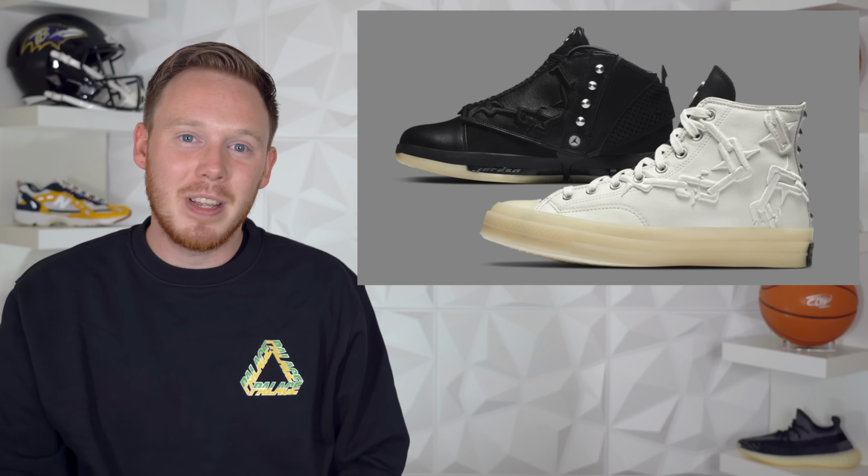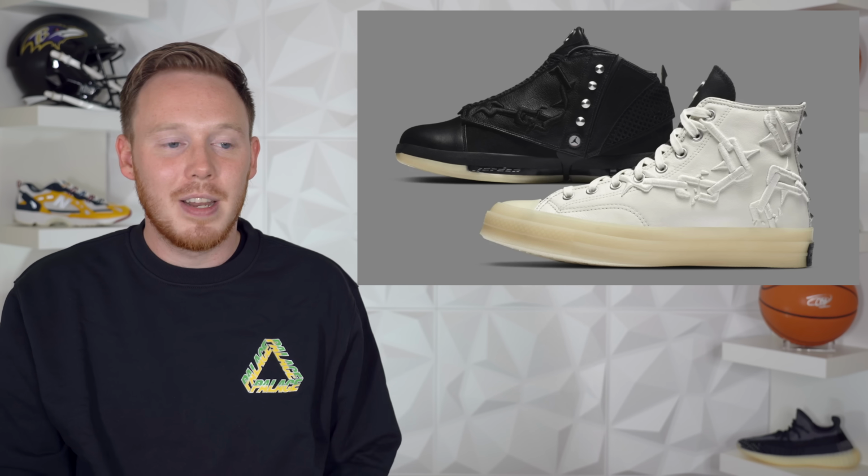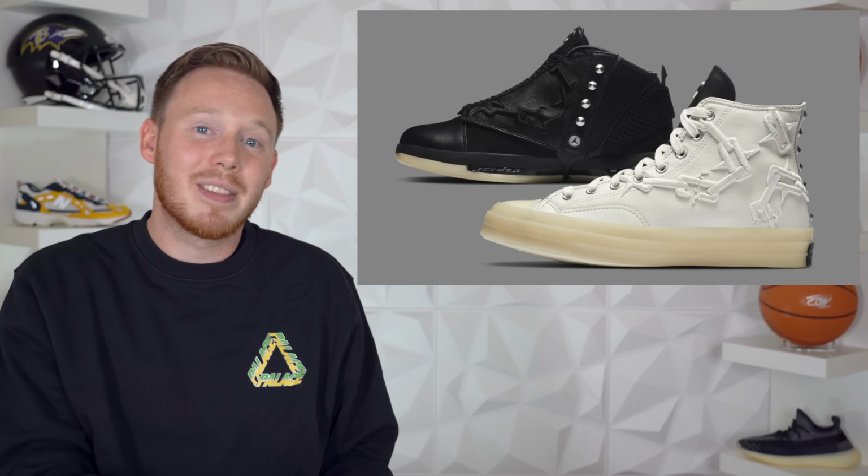Actually, I just checked some promo materials and they are his two favorite silhouettes, so that's exactly why they're in the pack. The Chucks come in pretty much all white and the Air Jordan 16s come in all black, and they both feature this really interesting, almost 3D embroidered chain logo around the top of the shoe. I'm gonna be straight with you guys, this pack is definitely not for me. I wouldn't wear either of those two shoes, but at the end of the day, it's a limited pack and it includes Jordans, so most likely it will sell out.